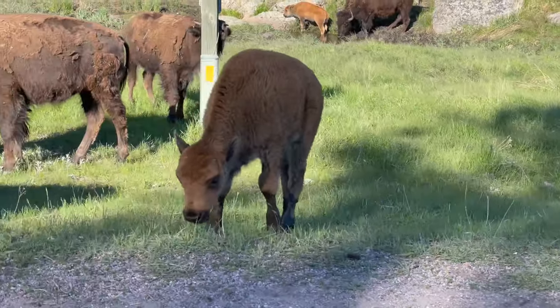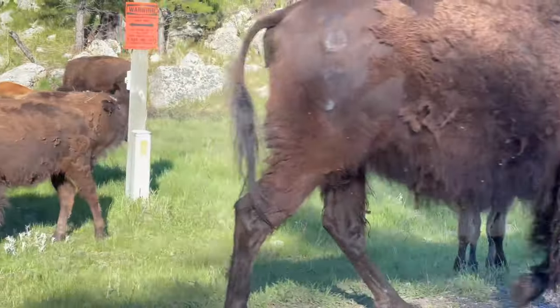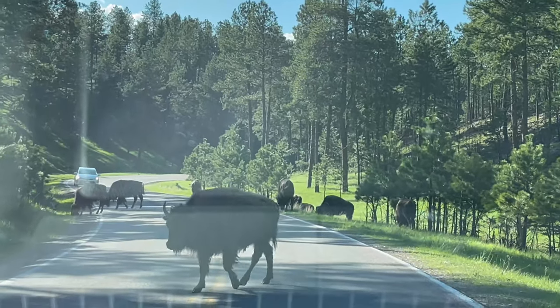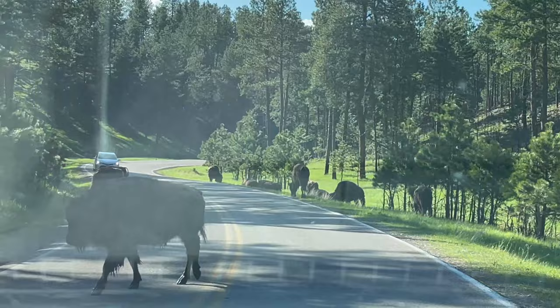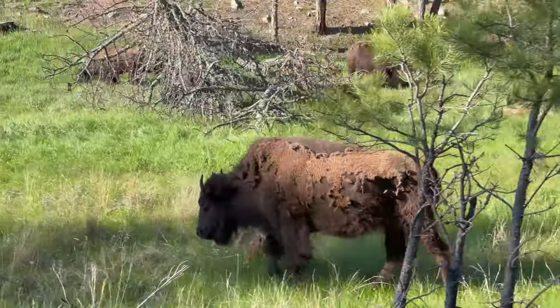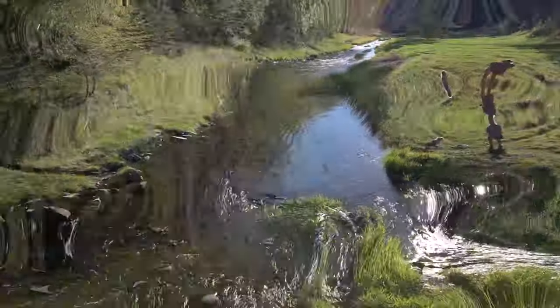Oh, there's a baby right here. Stop it. Oh, okay. Oh my goodness, there's a baby right there. It's a literal buffalo jam. Buffalo, I love you. Oh man, this is cool. I know, look at it. Polly, settle down.